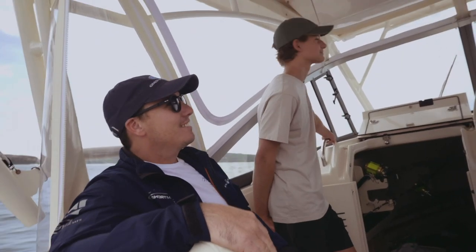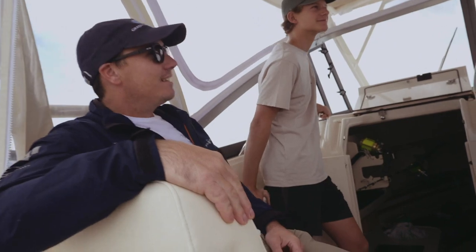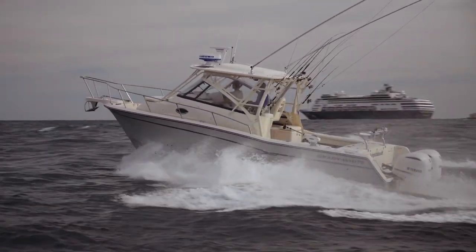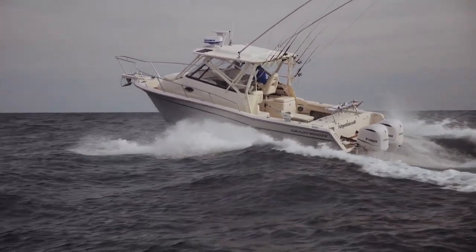So I bought the boat from Short Marine. I was dealing with Ryan Short there and Sam, they're both brothers. The boat is a bit customized. We had quite a few things done to it.